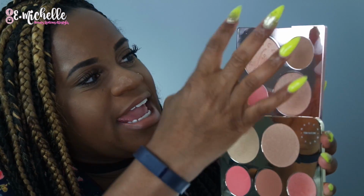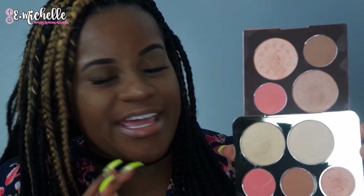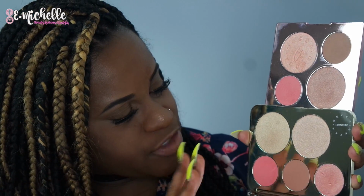So I don't know if you guys have seen both palettes together. I'm going to show you them side by side. Hopefully I don't blind the blind. So this is the two palettes together. This one up here again is the Chrissy Teigen palette, and this one down here is the Jaclyn Hill palette. Hopefully you guys can see that without lights. It has this metallic thing on here, so my lights are really bouncing off of there. But just by looking at first glance, this palette does look very, very similar. Especially these two blushes. They look almost identical just from the eye.